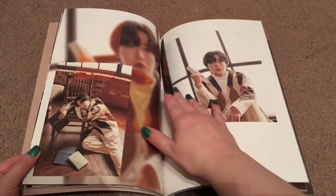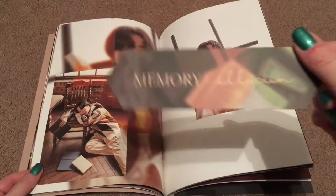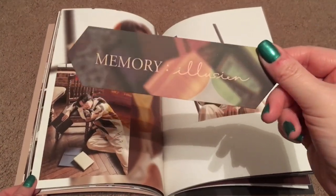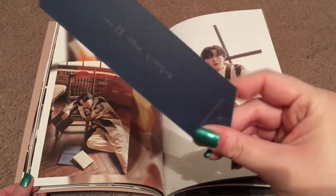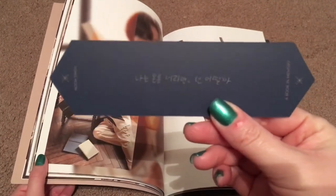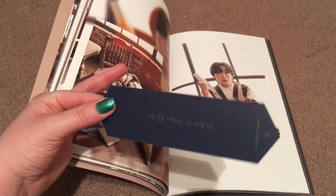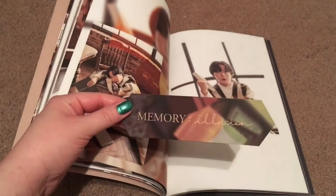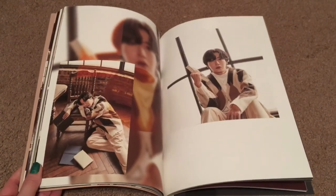Okay. Here we have our bookmark for the album. And there are five of these. These are a random member. I don't know whose is whose from the front. They are different on the front. I just don't remember whose is which. I don't know if you can read that. You can't. But I got Youngmoon's. And they have these handwritten messages on them. And I love handwritten stuff. I'm a sucker for it. So that's really neat. I am hoping to pull all five of these, but it won't be a huge deal if I don't. I probably won't trade those due to the larger size.